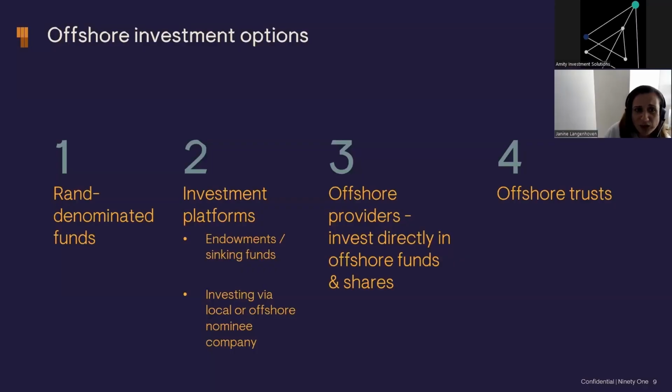So with 91, for example, we've got 3 products that we offer. We have got the Global Life Portfolio, which is the sinking fund, which we offer through our Guernsey Life branch of 91 Assurance Limited. With the sinking fund, as you know, there can be quite a few benefits. For one, investors won't have to report any tax to SARS or pay any tax. 91 will take care of all of those things.